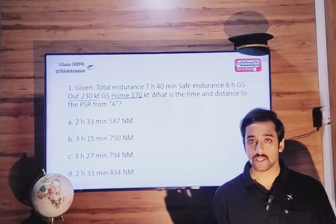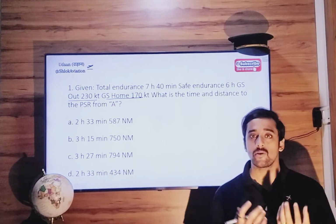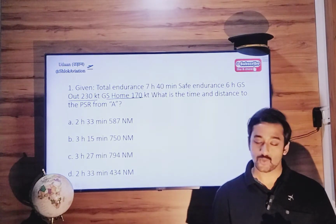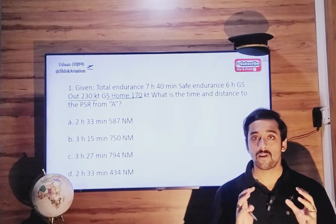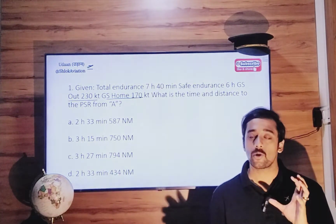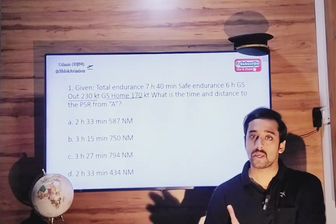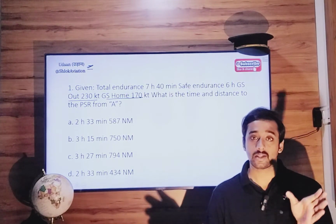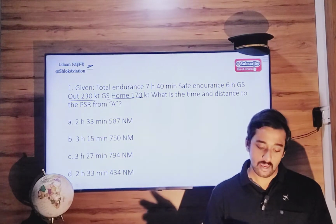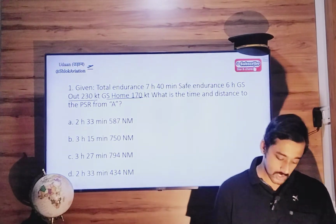Safe endurance is 6 hours. That means we have whatever fuel we have in the tanks, all that fuel, including your reserve fuel and alternate, will last for 7 hours 40 minutes. But for the purpose of a flight, we are not going to consume the whole of it. We are only going to consume usable fuel. Unusable fuel means reserve fuel we won't use. So excluding all that fuel which cannot be used in your flight, we are left with a safe endurance of 6 hours. So we are going to use that.